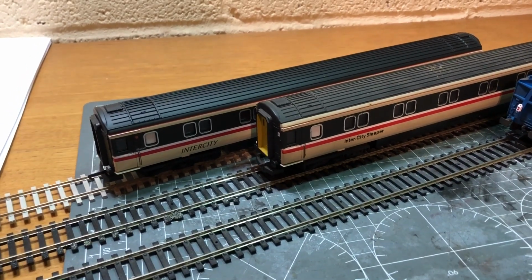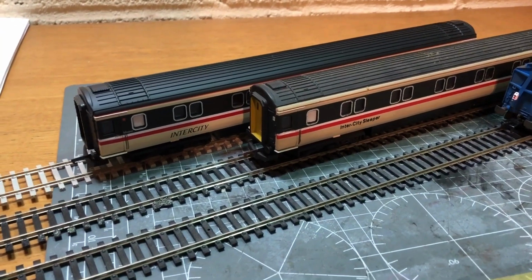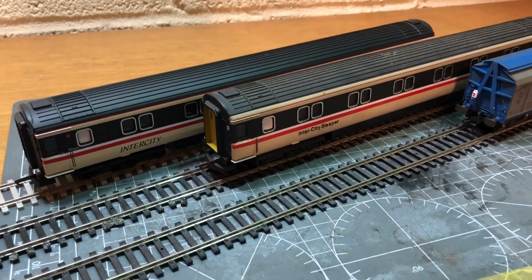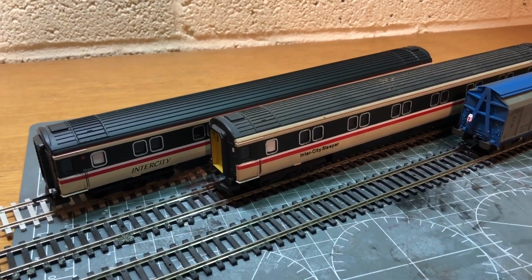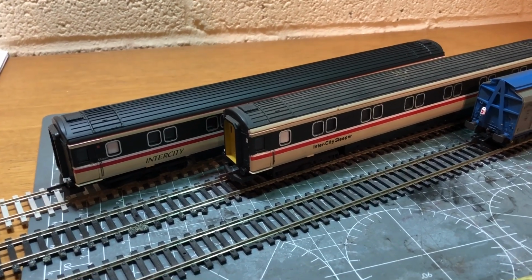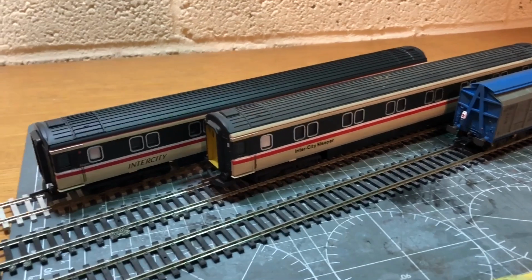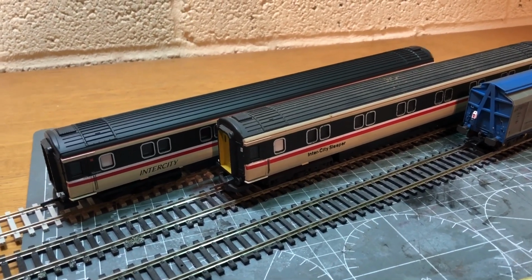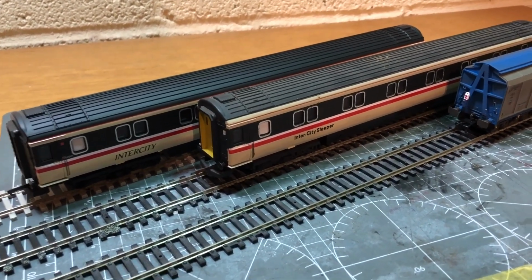The layout as it is, the St Michael's Hill one, is great, but it is more of an exhibition style end to end, where you can run trains in and out, but that's it. I would like the ability to have trains running around the whole time if I want to, or be able to run it in more of a prototypical style. So it will be a continuous loop layout, which allows me to run trains in that way.